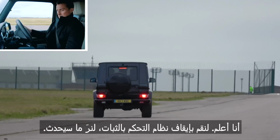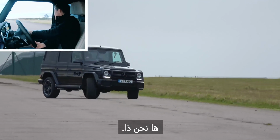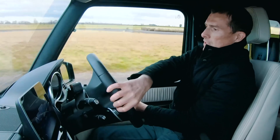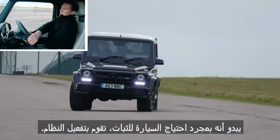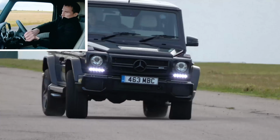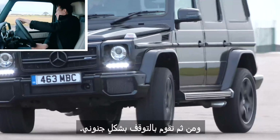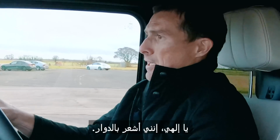Oh no, let's turn off the stability control, see what happens, see if it's a bit better. Here we go. Come on, you can do it. Seems as soon as the stability kicks in, it re-engages the system, so you can't fully turn it off. Oh God, that was just weird then. It braked madly. Yeah, this is no good at this. Oh God, and I feel sick.